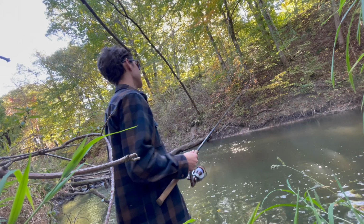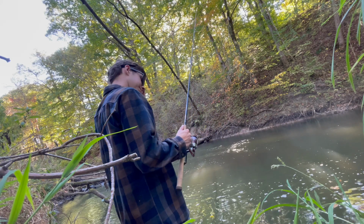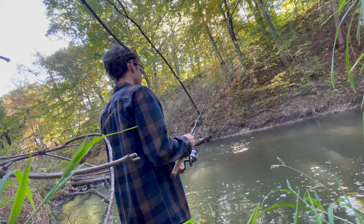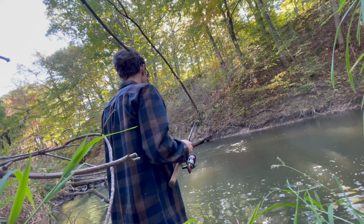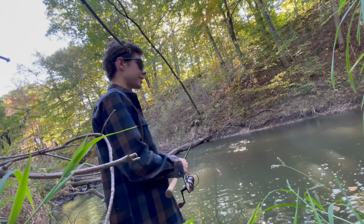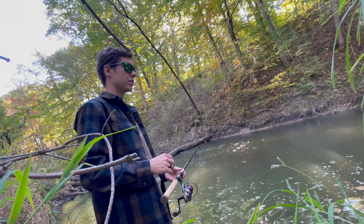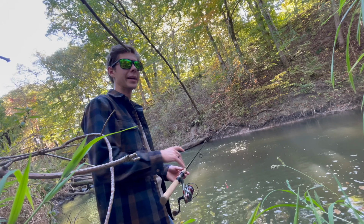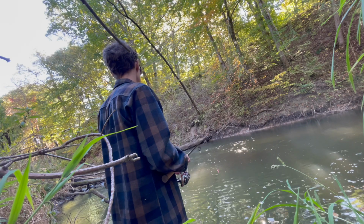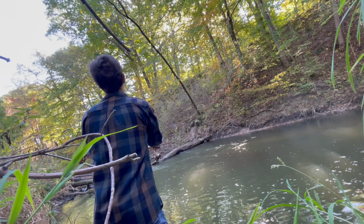I had one. Dang it. Oh my gosh. I don't know if you guys were able to see that, but when I was pulling the lure out of the water, this massive fish just came up and took a swipe at it, and I just saw it go by. Oh, well.